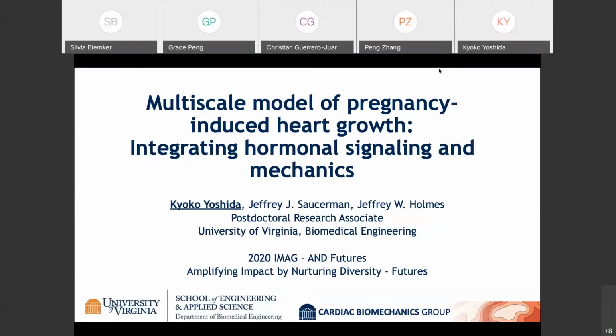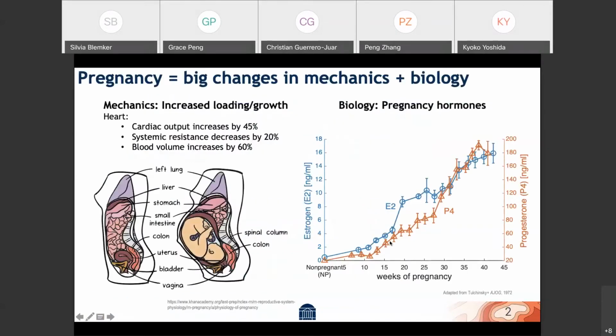To start off, what I think is really important to appreciate about pregnancy is that it stands at this interface between mechanics and biology. On the mechanics side, virtually all maternal organs are loaded during pregnancy or undergo growth. Today I'm going to be talking about the heart in particular, where we see a cardiac output increase of about 45% throughout pregnancy, associated with a systemic resistance decrease of 20% and a blood volume increase of 60%. So we see lots of hemodynamic changes during pregnancy.